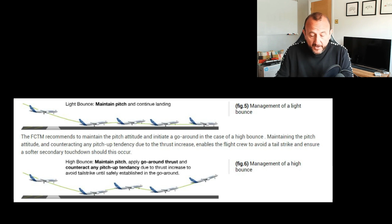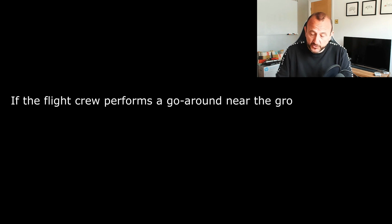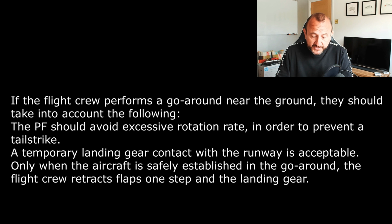A reminder here of the go-around close to the ground. The FCTM recommends avoiding an excessive rotation rate during the go-around close to the ground and to counter any pitch up effect due to the thrust increase. In step 5 of the event, it was the full back stick combined with the nose landing gear bounce and thrust increase that contributed to the tail strike. So just in that last moment there after the bounce, full TOGA thrust, they're low to the ground, high pitch attitude, high rotation rate, and that's ultimately what caused the tail strike.